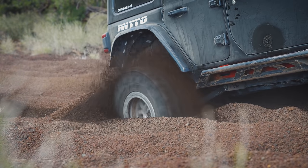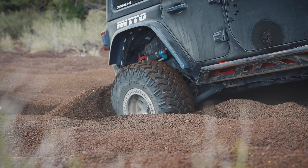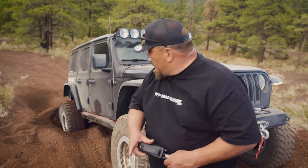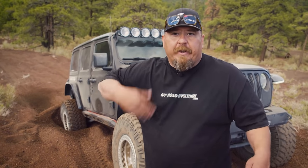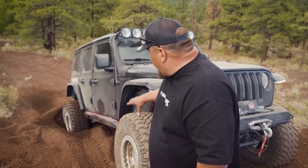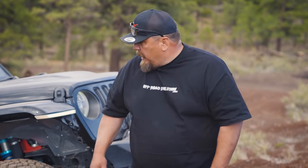This is typical. Keep trying, and we actually buried it to the diff. So right now the differential, the center diff, is hanging up. The tires are literally floating there in midair, so there's no traction going on right now. If you put it in four-wheel drive, we can see what happens with no lockers. Let's just do no lockers, four-wheel drive, and see if she can actually get out of it like that. If not, this is where we're going to be putting a snatch strap in.